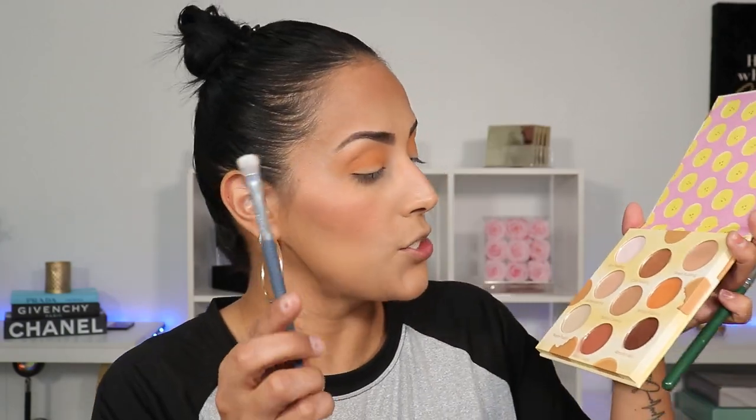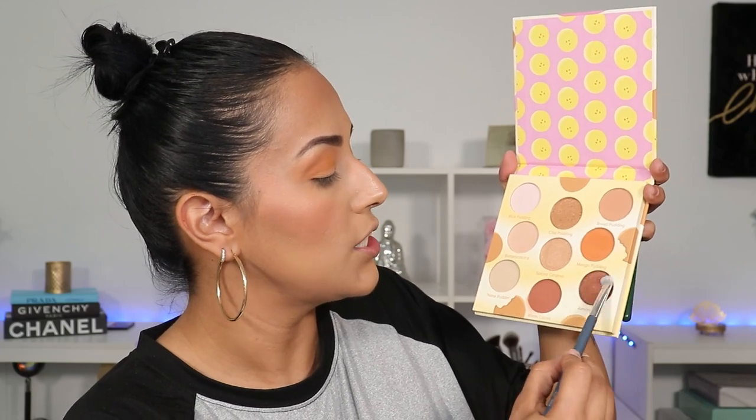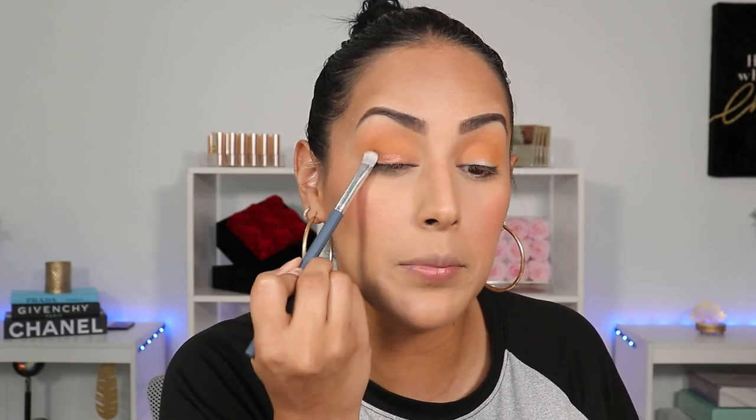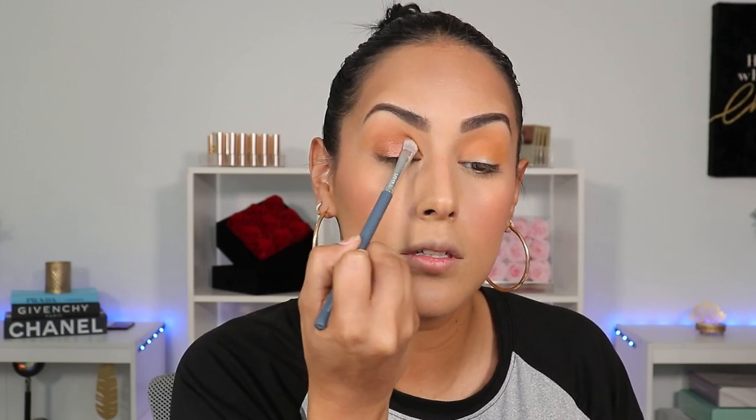With an eyeshadow brush, I'm gonna dip into Almond Jelly. Look at that color, it picked up a lot. And I'm gonna apply that closer to the lash line from beginning to end. I'm gonna tap to build it. And then I'm gonna bring it up close to the crease, but I'm tapping as I go. This one's already performing way better than the other ones.